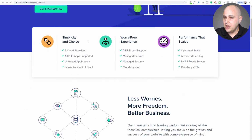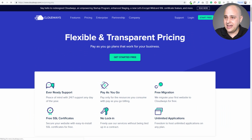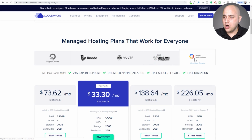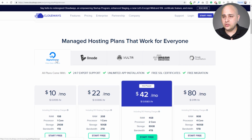I'm on their website right here. If I was to click on the pricing tab, what's very interesting is you choose where you want that cloud server to be. Do you want it on DigitalOcean, Linode, Vultr, and of course you can pay a premium and have that server on Amazon or on Google Cloud Hosting. Now, you don't actually go to these companies to get the server. You pay Cloudways, and Cloudways pays them.